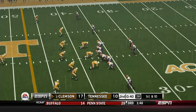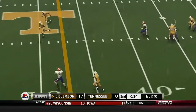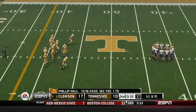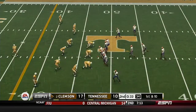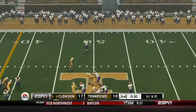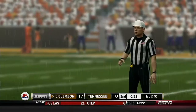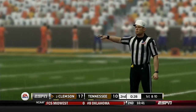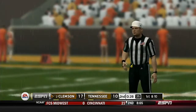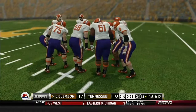From their own 37-yard line, first down. And he's immediately tackled. The Tigers call a timeout. That's their second of the half. Clemson up 7 points. And a quick throw. He's taken down at the 43-yard line. Personal foul. Face mask. Defense. And the defense gives up some free yards to the offense. You know, penalties can ruin a team's chances to win if they commit too many.